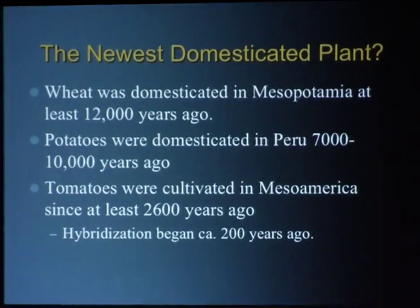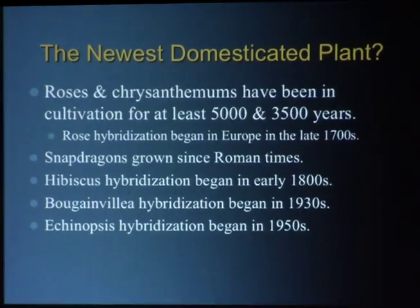I think it's the newest ornamental plant to be brought into domestication. Wheat and potatoes were domesticated thousands of years ago. Tomatoes were cultivated for more than 2,500 years, but hybridization began 200 years ago, which is fairly recent, but still it's a pretty good length of time for developing the tomatoes you see from the little cherry-sized things, or pea-sized things really, from the wild tomatoes.